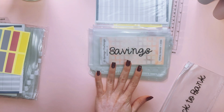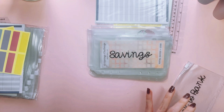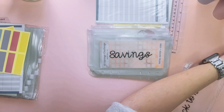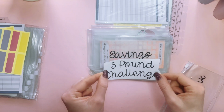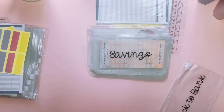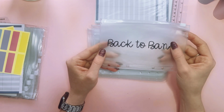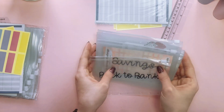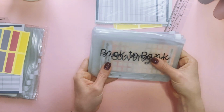There's my savings one. I will keep the savings, but I have printed it out. Some new vinyls. So I've got a £5 challenge, which will go with that £5 challenge tracker. I just haven't put them all on yet. And I made a back to bank one as well. So I think that's all of the envelopes that I've got. I tried to get them all together. So I have loads of envelopes now.